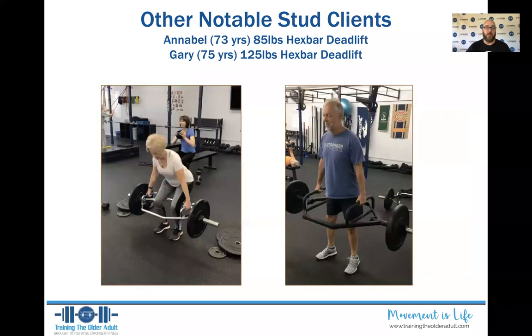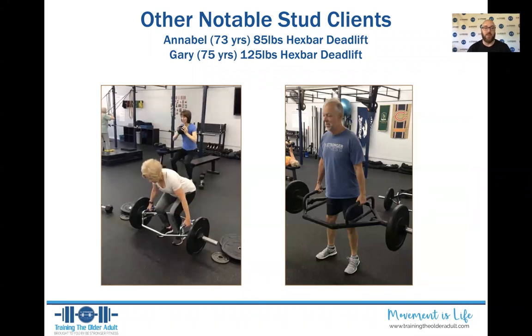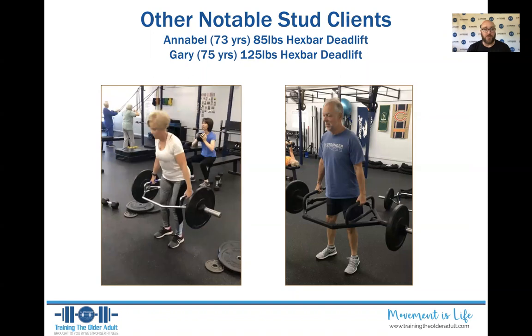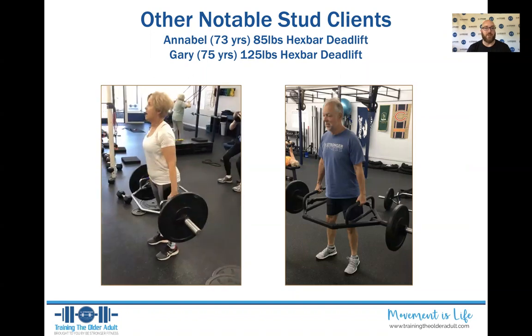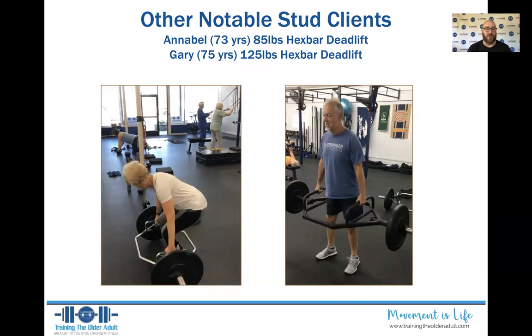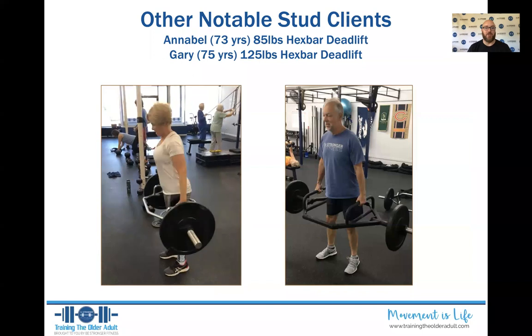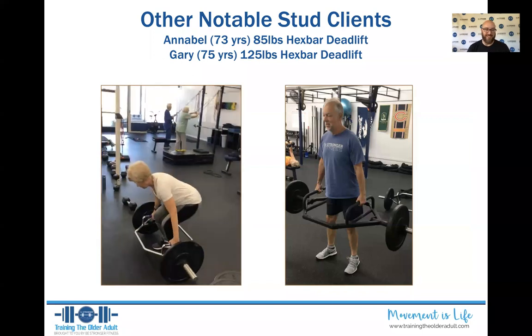And then we have Annabelle, 73. Annabelle has done more since, but she's doing 85 pounds here. I think she did three sets of 10 or three sets of 12. I love the videos because you see all the other ladies in the group in the back, everybody working together and crushing it. They're like a little platoon of 65 plus year olds, with a couple of 90 year olds in the back there. It's really fun.